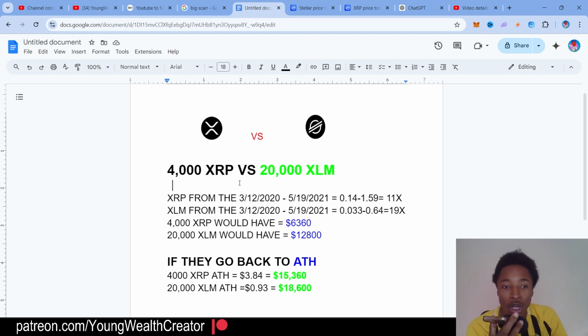Now, XLM, on the other hand, from 2020 to 2021, was at lows of 3 cents and it went all the way to 64 cents, which was a 19x. Guys, you can see that XLM actually outperformed XRP in the 2020-2021 bull run. And I feel like one of the main reasons is because, first of all, XRP was going through a lawsuit, which they're still going through to this day. And XLM actually has a lower market cap, so it has more potential to grow, in my opinion. I've kind of answered the question, what's better? But we're going to carry on right now.